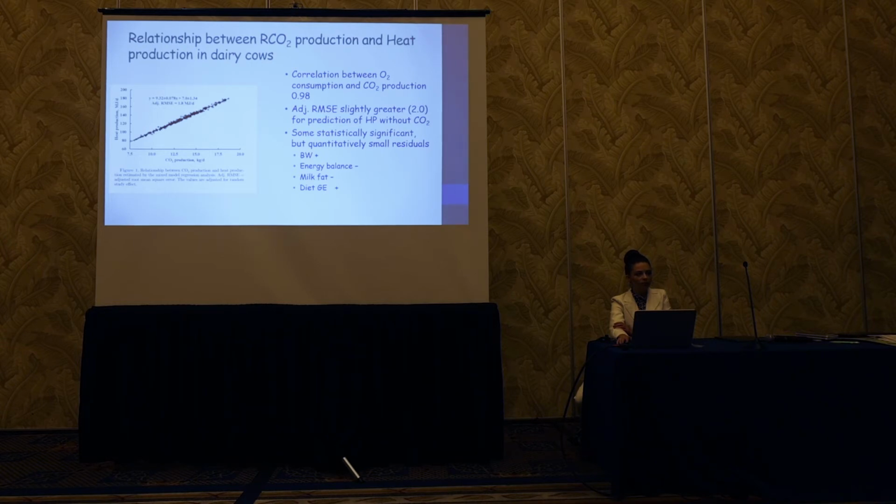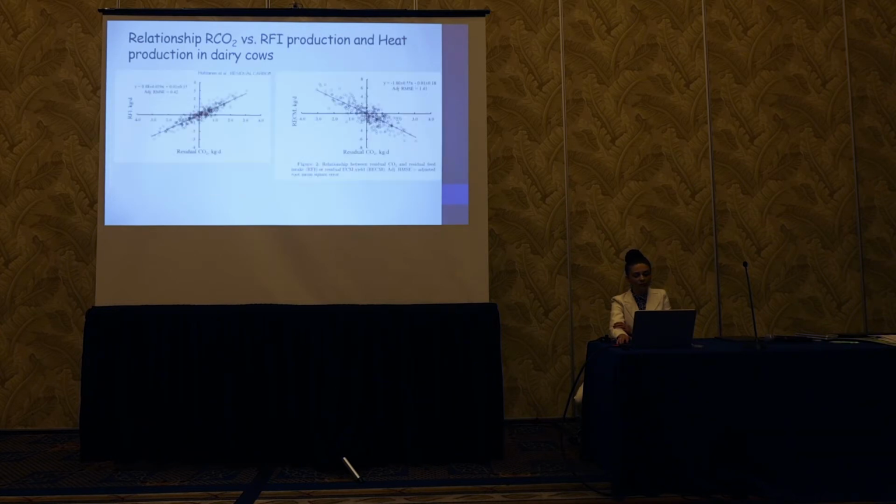The adjusted residual standard error of mean was only 1.8 megajoules. That is about heat production per 1 kilogram of energy-corrected milk, or even less. There were some statistically significant effects on these residuals, but quantitatively they were small. If you want to make this prediction of heat production more accurate, you may take these factors into account in predicting heat production. Next, please.